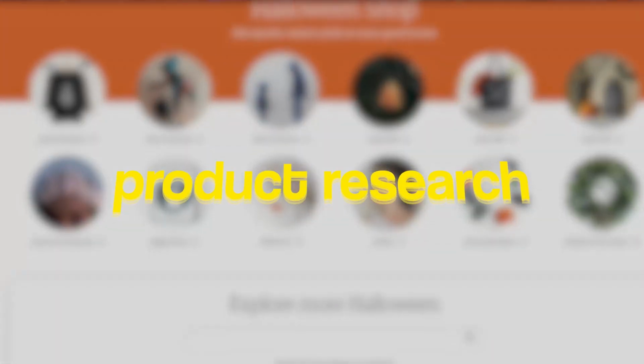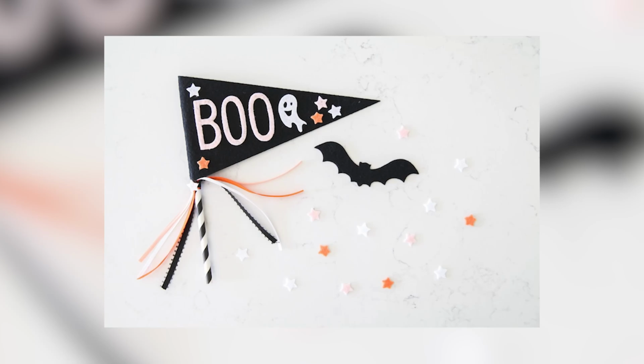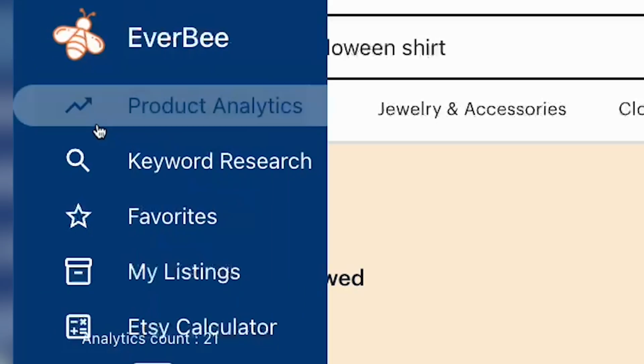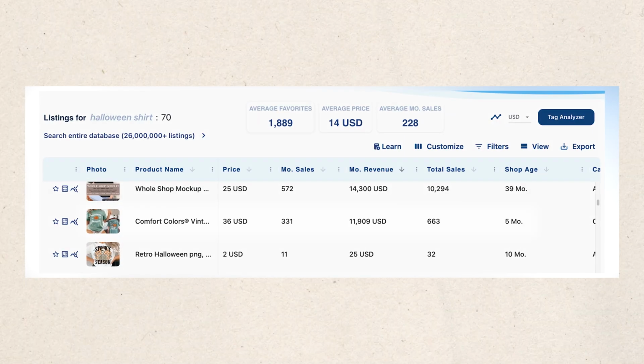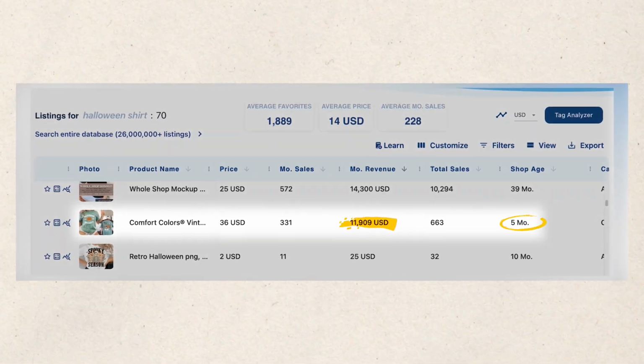All right, so step 1 is always product research, and there's 2 types of categories that always do well on Etsy, and that's current trends and custom products. Right now we're in mid-September, and this is around the time that Halloween products start trending. So I'm going to search Halloween related topics into Etsy and use the product research tool Everbee to pull up analytics on all of these listings. And what I'm looking for is a product that is doing over $10,000 a month with a store that's been up for 6 months or less.